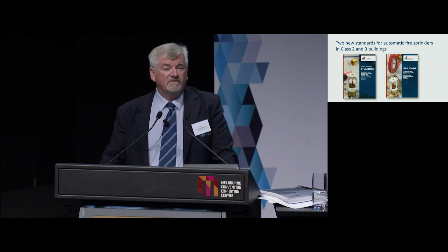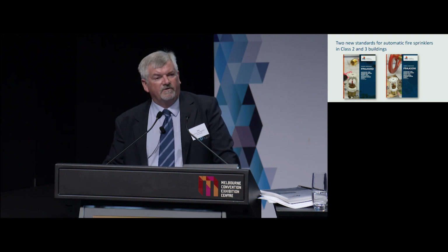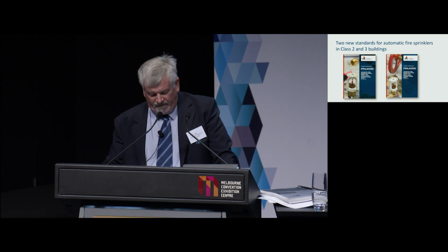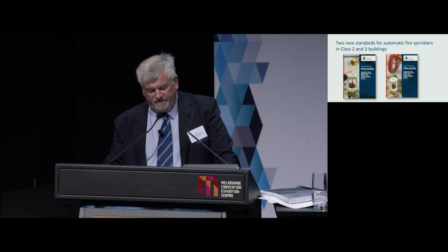There are also two new important standards for plumbers to be aware of. They are two new standards for automatic fire sprinkler systems that have been included in the Plumbing Code of Australia. They are designed for use in Class 2 and 3 buildings that are under 25 metres in height. Class 2 and 3 buildings will be multi-unit residential buildings that include apartments, hotels and boarding houses. These new standards are designed to provide a more cost-effective installation option for fire sprinklers in medium-rise residential buildings. Practitioners who work in this area should be familiar with the content of these new standards because they are based on modified versions of existing AS 2118 sprinkler standards.